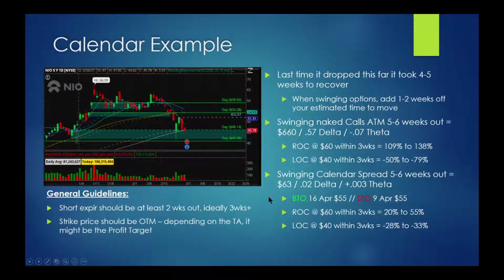So the calendar example, same thing. We're looking at the same kind of scenario, all the same details, but here we're going to buy to open the 16 April, 55, same strike as the vertical, but we're going to sell to open the 9 April. So we're selling an earlier expiration at the same strike. So if we hit 60 within 3 weeks, our return on capital is 20 to 55%. And if we drop to 40 within 3 weeks, our loss is anywhere from 28 to 33%. But also, your theta is basically neutral and your delta is basically neutral, $63.